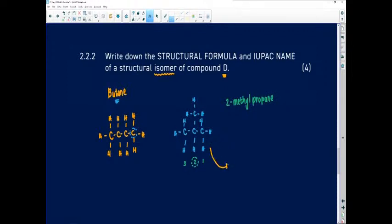Had I, for argument's sake, said I'm going to take this C in question and bring it to the end, 1, 2, 3, I move this C here, and say I'm going to draw a structural isomer but put it at the end. Can you still see that this is butane and this is butane? So that's why butane only has one isomer. Always keep that in mind.